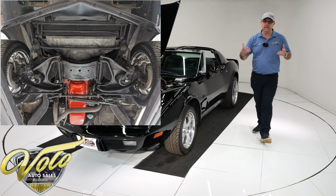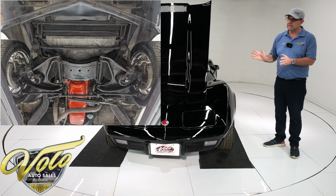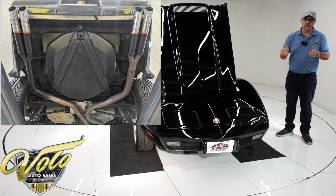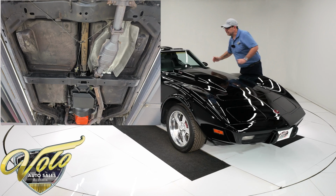Steering and suspension, looks good. It has been checked out by our shop. We took it to a front-end alignment shop. That's what they specialize in. And if there was something wrong with it, or if they weren't able to align it, they would have made us aware of it. But they were able to align the car, so that's a good sign.